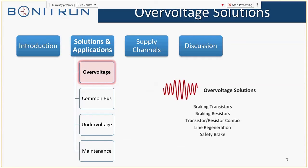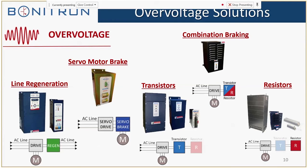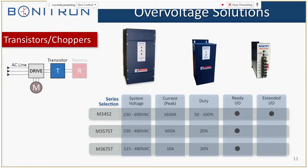We're going to start out with our open voltage solutions, which is our braking transistors, resistors, our combo units, line regeneration, and we have a safety brake here listed, and you can see pictures of. We'll start out with our transistors, or you'll hear us call them choppers. I'll refer to them as choppers.